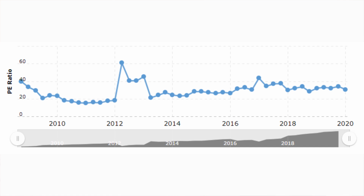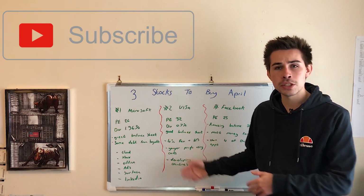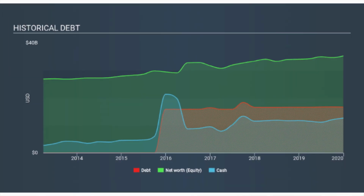It has a dividend yield of 0.7%, which I know is pretty small, but like Microsoft, it's going to carry on growing that dividend going forward, and it has a low payout ratio, so it's quite easily going to be upping this dividend going forward. It has a fantastic balance sheet, only a little bit of debt on there. It hasn't increased absolutely huge. It has 10% revenue and EPS growth, and it carries on growing at this rate for a couple of reasons.